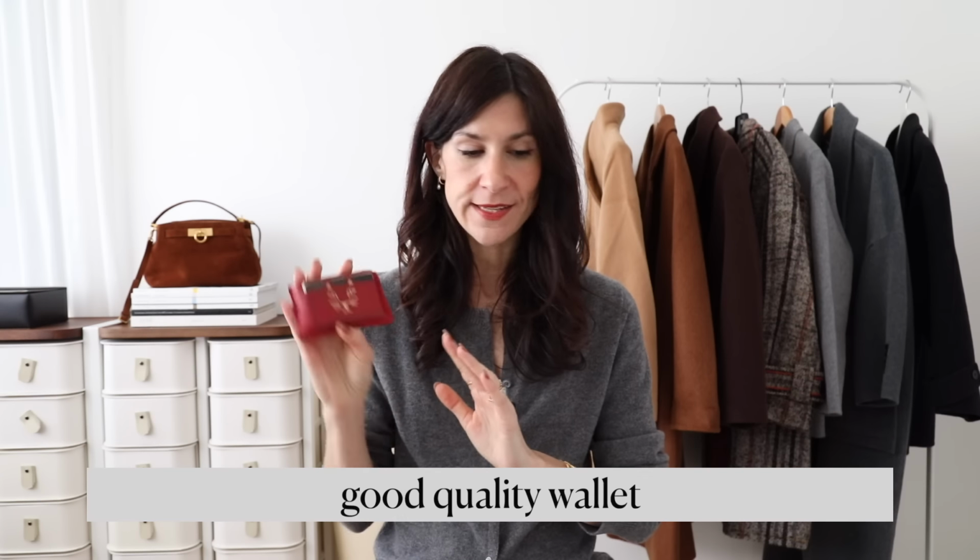Another style one that I feel like I will always spend that little bit of extra money on is a good quality wallet. Now, this one here is from Charlotte Olympia, and it is, gosh, has to be a decade old or so.